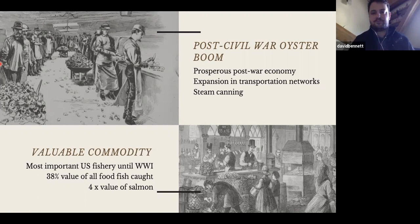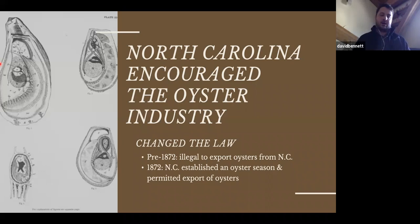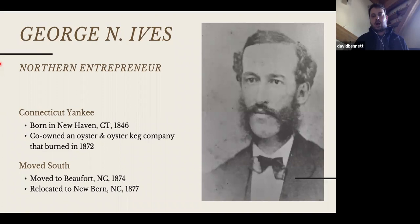So North Carolina wanted to get in on the action with the oysters. Prior to 1872, it was illegal to export oysters from the state, but that all changed in 1872, when the state established an oyster season and permitted the exportation of oysters. So in this environment, George Ives moves from New Haven, Connecticut, where he's originally from, down to Beaufort, North Carolina in 1874.